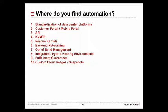And last but not least, and we've already spoken about this at length, so I won't beat it to death, is just gold images and custom images when it comes to cloud. And by spending the time once to do it right and then taking a snapshot and being able to roll that out to 10 or 100 or 10,000 servers instantly is very important if you are in the cloud hosting or VDS or VPS game. And that can save you a ton of time.